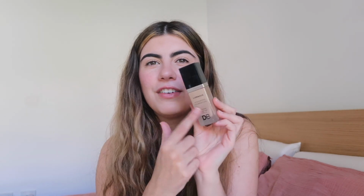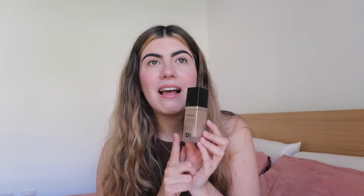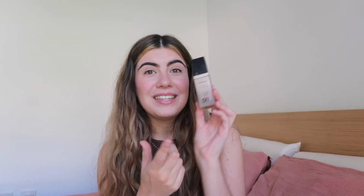Another foundation is the designer brand's Luminous foundation. Now, I finished this quite a while ago, but it was my go-to foundation for ages, up until I bought the CoverGirl. It is higher coverage. I want to buy this again for when I do performances and stuff. I haven't performed in over a year. When I want a bit of a higher coverage that looks more like a full face, but it's still affordable. It's dewy. It's honestly great.